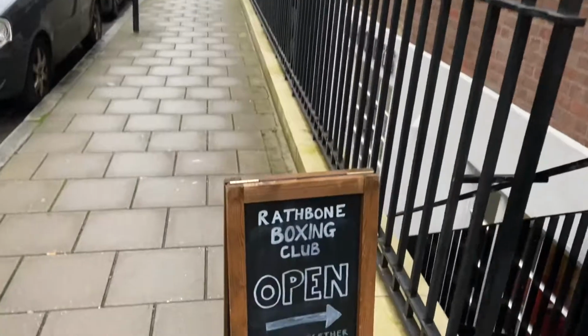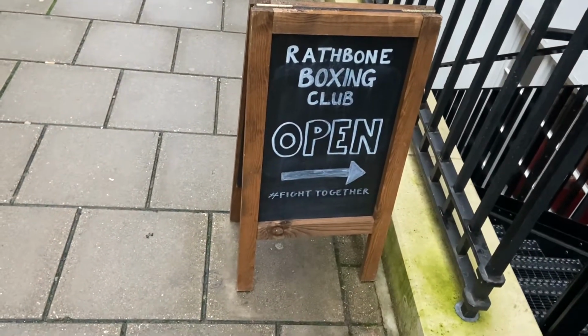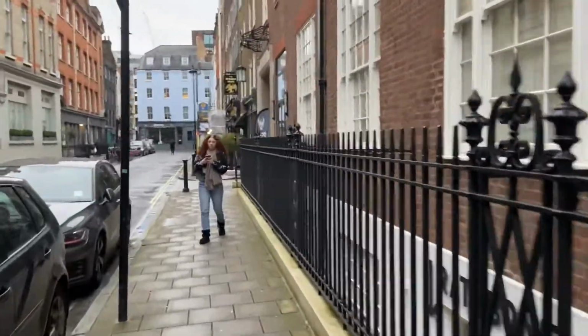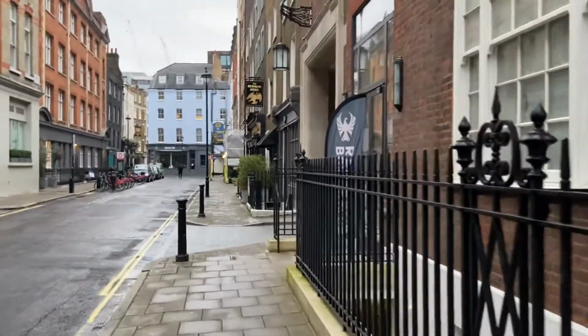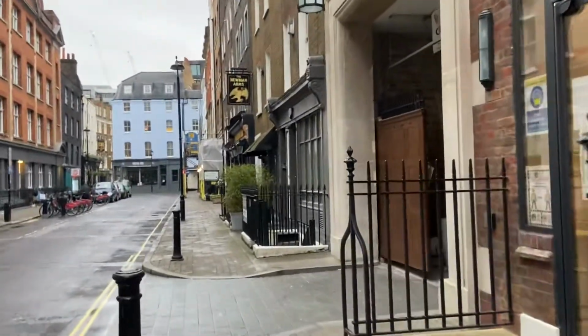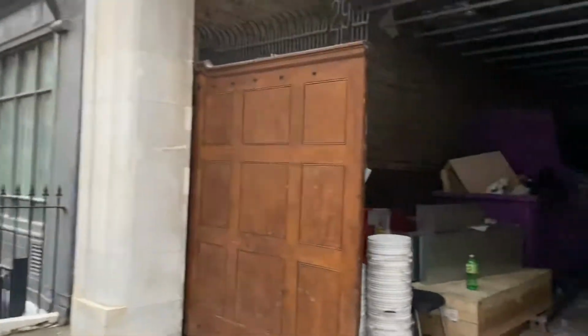Oh, that's interesting. Rathbone Boxing Club open. Fight together. I am a huge fan of boxing, but don't know how you would observe the 2 meter social distancing in that sport, although I'm certainly not one that could care less about social distancing.